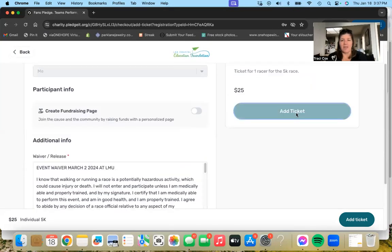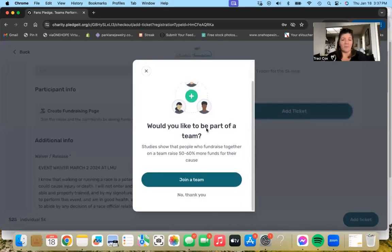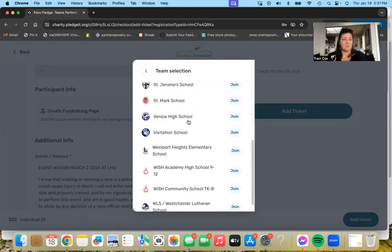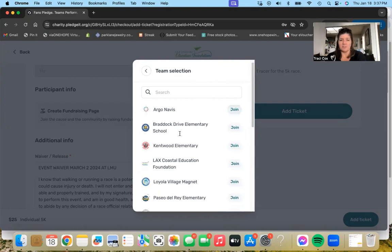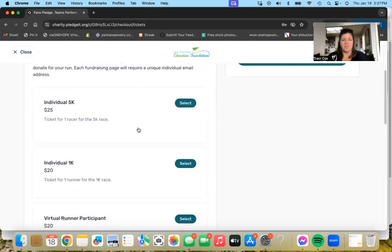And then you're going to add this ticket. And this is where it says what part of the team you want to be on. So we're just doing it by school names. That's the teams. You're not able to create your own team. You're just able to do your team selection. So we're just going to join Kentwood Elementary. And then you can add another participant here too.